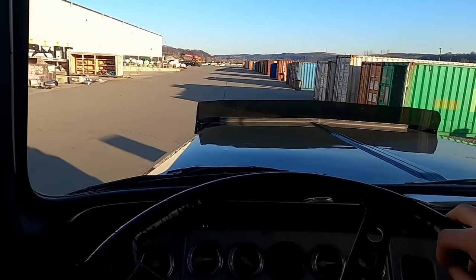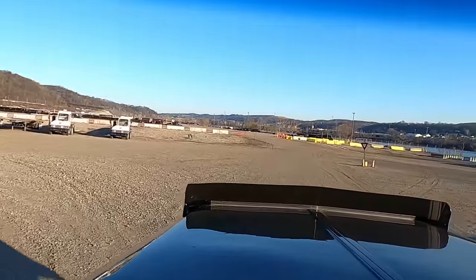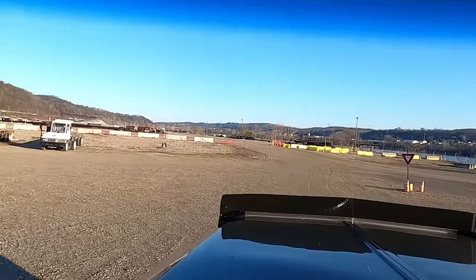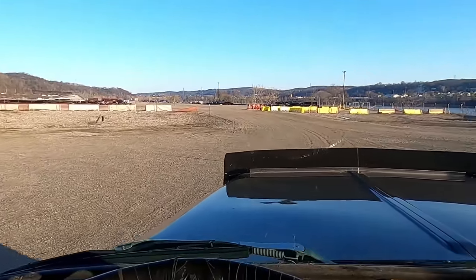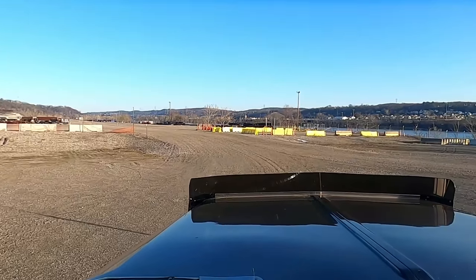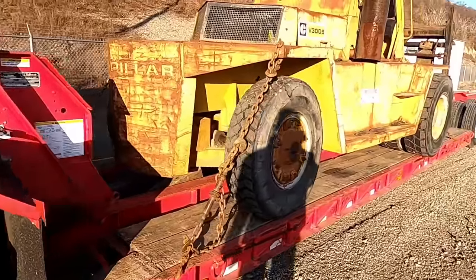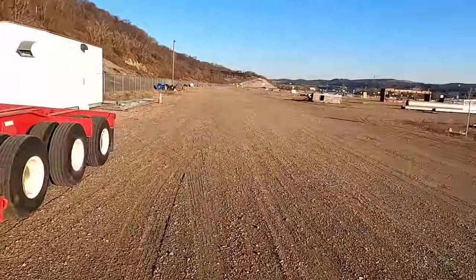Tarps. Fortunately, the guys here loading out for the auction don't seem to care at all what you do, so gave them our insurance certificate and our check, and we're good to go. Start tearing stuff up. Alrighty. We're officially on location.